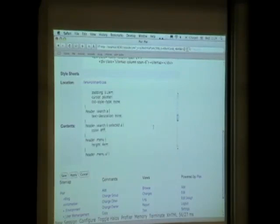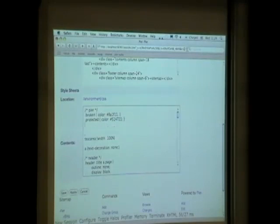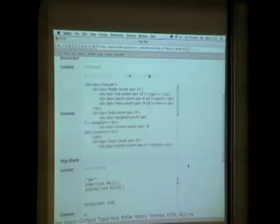Now what I would like to do here is change the colors of the links. So if I say A, it should still have no decoration, but it should have color green. Now if I refresh it, it has the green color. Now who likes this green color? Okay, who doesn't? Okay, so we change it back. I thought so, but I wanted to make sure.